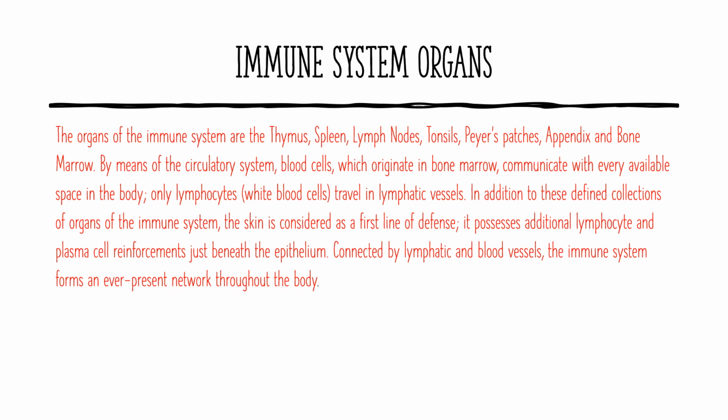Immune system organs. The organs of the immune system are the thymus, spleen, lymph nodes, tonsils, Peyer's patches, appendix, and bone marrow. By means of the circulatory system, blood cells which originate in bone marrow communicate with every available space in the body. Only lymphocytes, which are white blood cells, travel in lymphatic vessels. In addition to these defined collections of organs of the immune system, the skin is considered a first line of defense. It possesses additional lymphocyte and plasma cell reinforcements just beneath the epithelium. Connected by lymphatic and blood vessels, the immune system forms an ever-present network throughout the body.